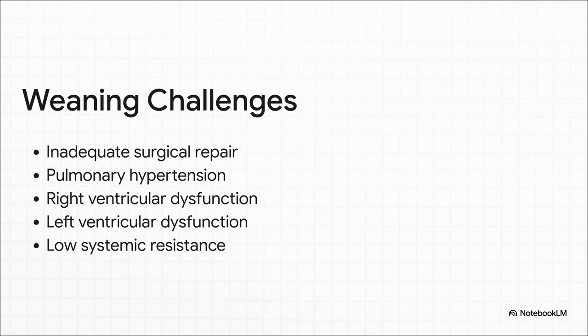And a lot of times the answer is not right away. And there can be a whole bunch of reasons why. Maybe there's a tiny leak left from the repair, maybe the heart's ventricles are stunned and struggling, or a very common and very dangerous problem, maybe there's a sudden spike in the pressure inside the lungs' arteries.